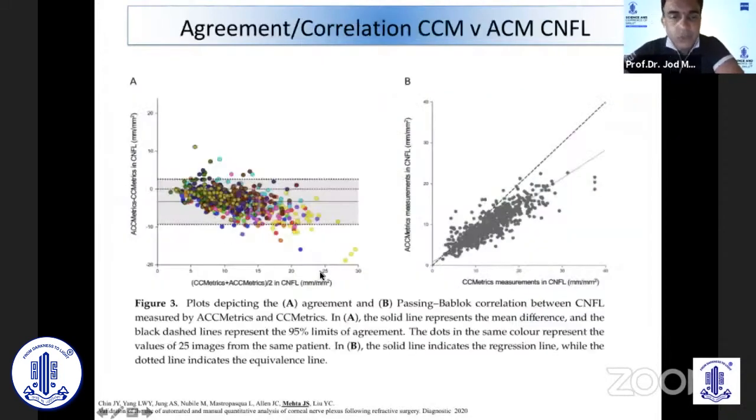When we compared the manual to the automated system, you can see on the right-hand side, in the correlation function over here, the solid line is the line of best fit. The dotted line over here is the line of equivalence. What you can see is that generally the ACM matrix, the automated system, tended to be off compared to what we were seeing in the manual. When there were fewer fibers, this was less of an issue. But as the fiber density got higher, the automated system generally tended to underrepresent compared to what we were finding in the manual system. So what that shows you is that you cannot switch between manual grading and automated grading, and there were some deficiencies in the automated grading system that we had to be aware of.